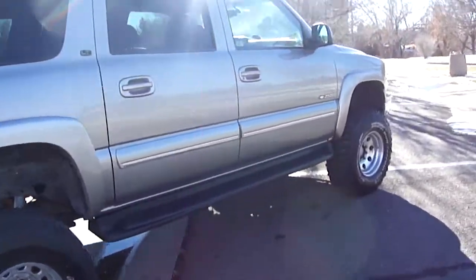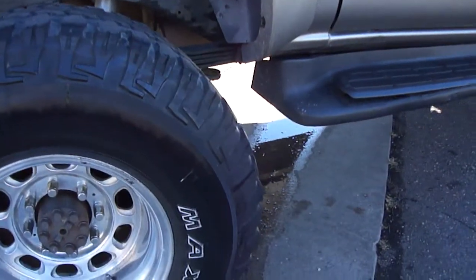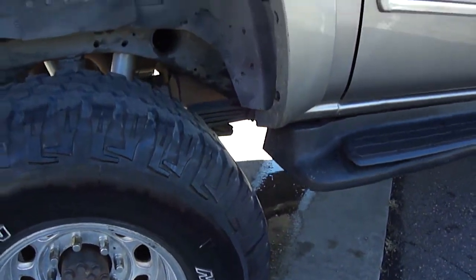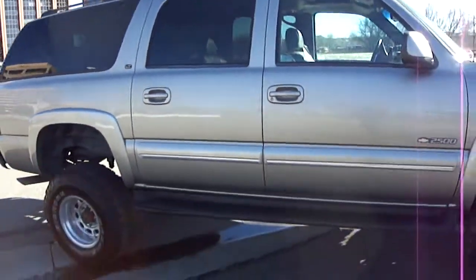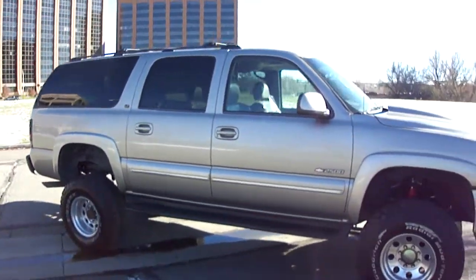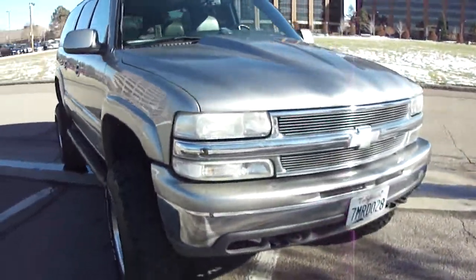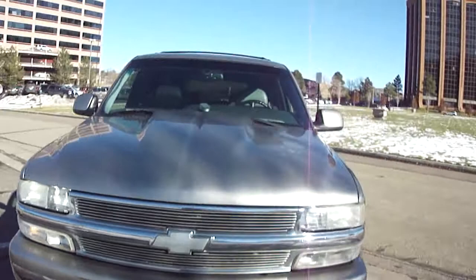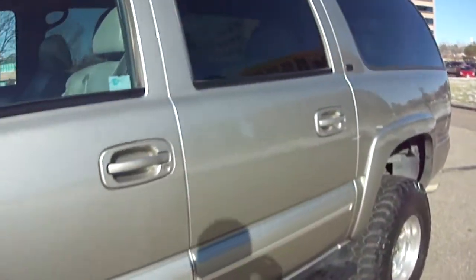The tires are Big Horns. This one is 315/75R16s. It's an LT version, so it does have leather on the inside. It came from California, so obviously it passed emissions. Very strict emission laws over there too.